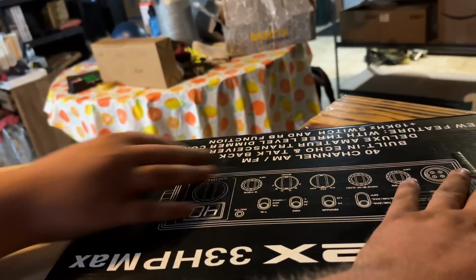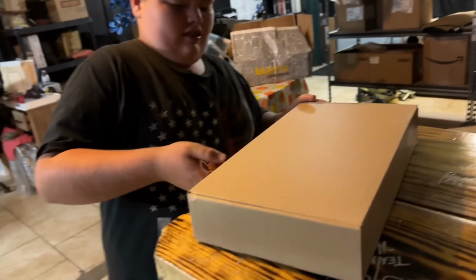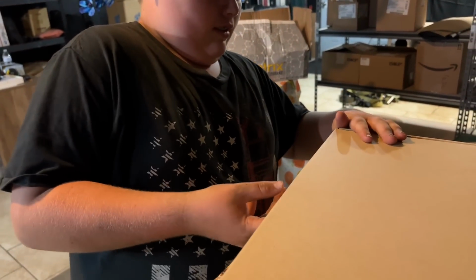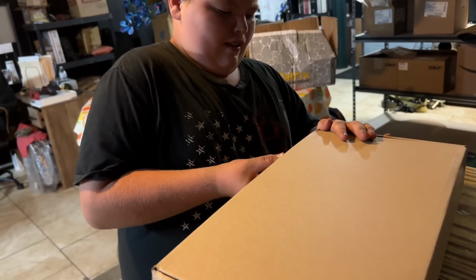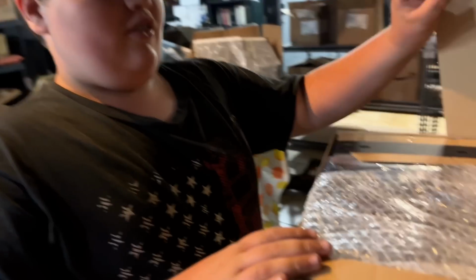Oh, Brax. So this thing's been peaked and tuned. We got this thing from a shop up in Knoxville at the TA. There's a CB shop up there. And he actually brought it home and delivered it and everything to us.